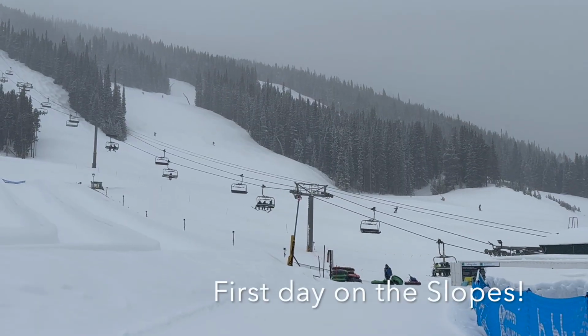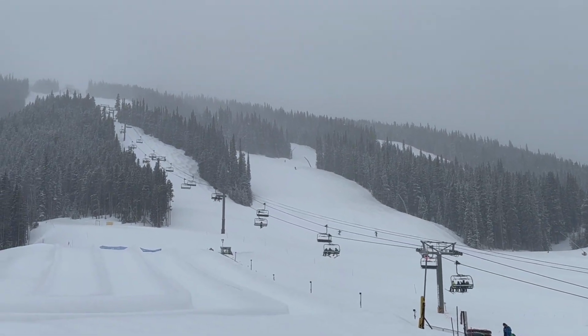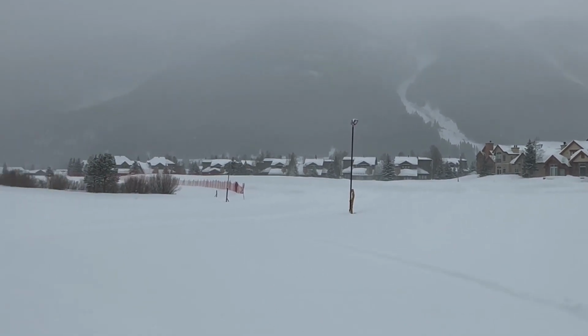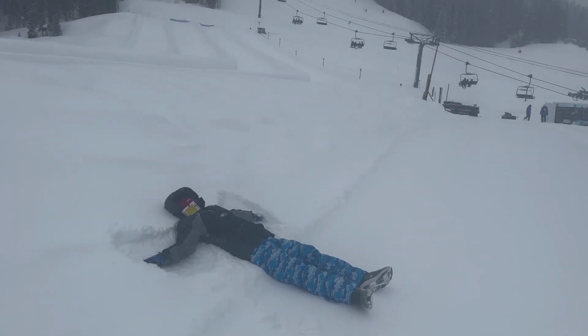Our first day of skiing was met with 12 inches of powder and high winds when we got to the top of the mountain. We headed up the American Flyer lift, which took about 10 to 12 minutes to get to the top of the mountain. Winds at the top were probably about 15 miles per hour and it was about 10 degrees, so it was quite chilly.